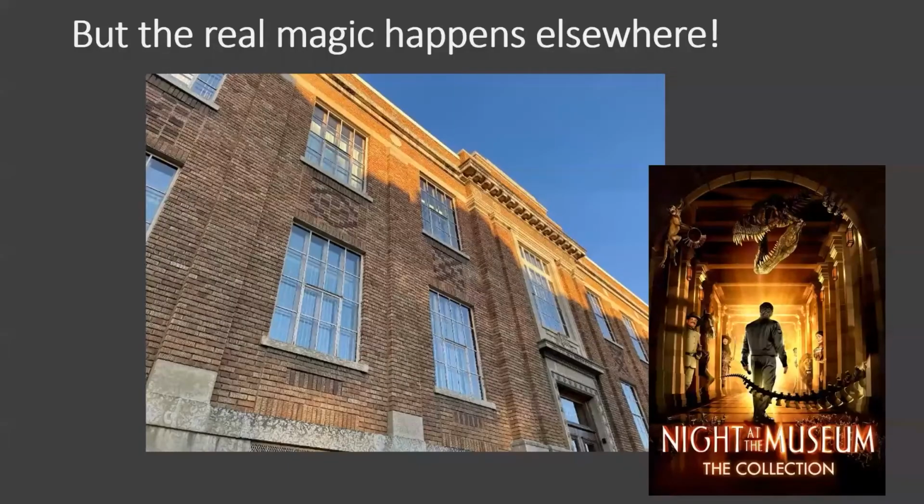But what a lot of people don't know is that what's on display at the main building is probably less than 5% of what we actually have in the provincial collection. That is stored in a completely different building than the main RSM building. And at least in my opinion, that's where a lot of the magic happens and what I'm going to talk about today.